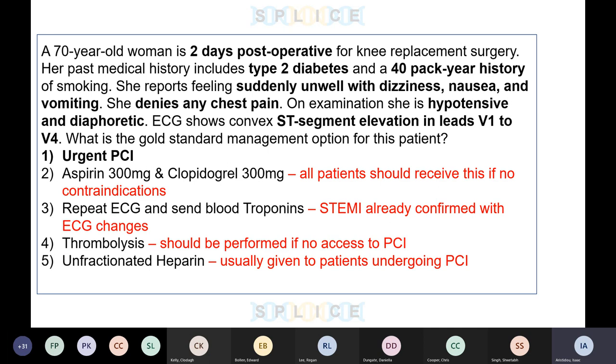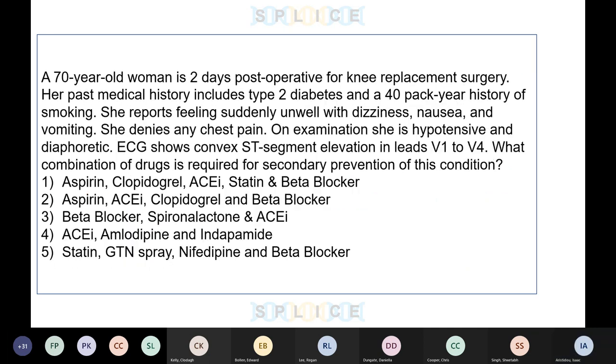Fine. And then unfractionated heparin is usually given to patients undergoing PCI anyway. But the gold standard management is urgent PCI. So it's the same stem, just a different question at the end.